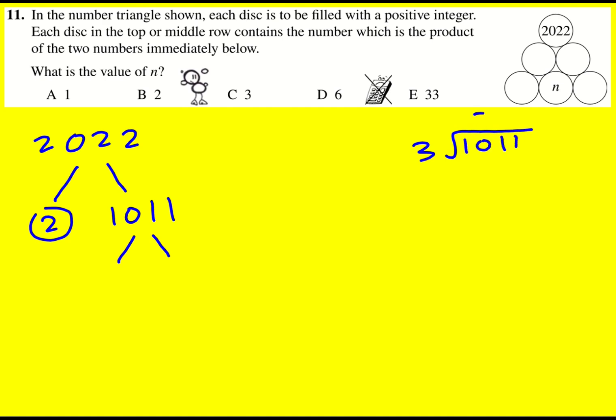3's into 10, go 3, remainder 1. 3's into 11, go 3, remainder 2. It's going to be 337. Question is, does anything go into 337?